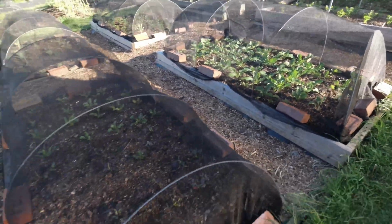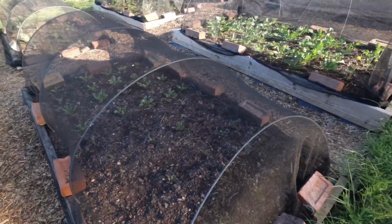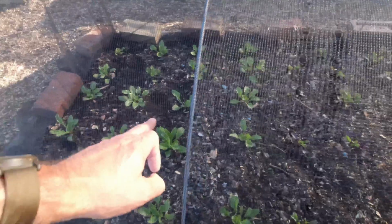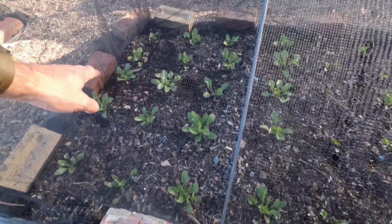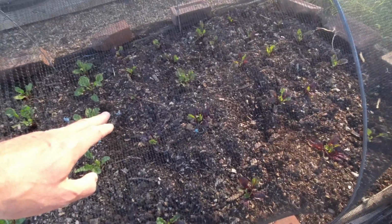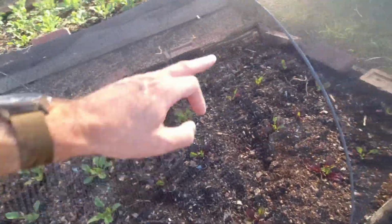The beetroot out here are a little slow. There's three varieties in here, and you can make out the different species just by the plant colour and shape. And these are a more purple plant, and we've got Boltardi at the end, Solo, and this one is called Shogia.